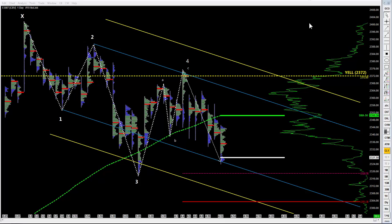Alright, so with that, let's get to our large degree chart here, our profile that we've been using the past few weeks to give us a perspective of the overall action and various swings. Many of you will recall that we've been in the process of building this particular chart out, and as each week goes by, it gets a little bit more obvious where the market's intention is going.